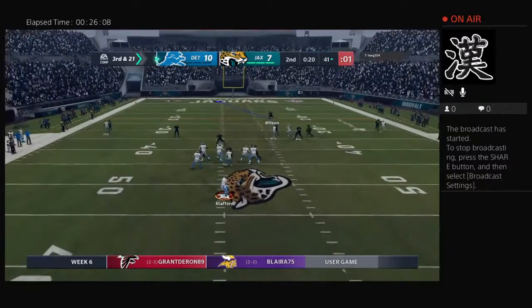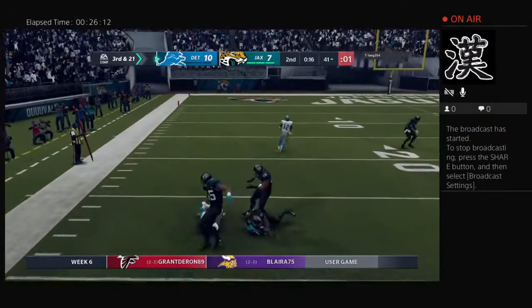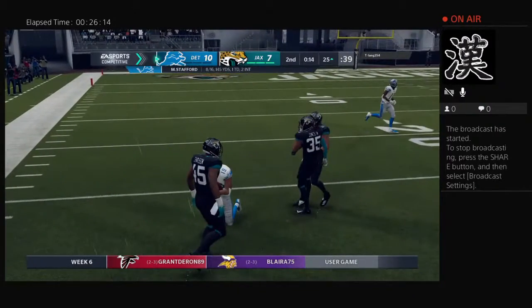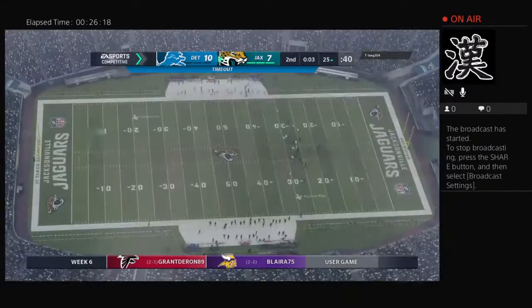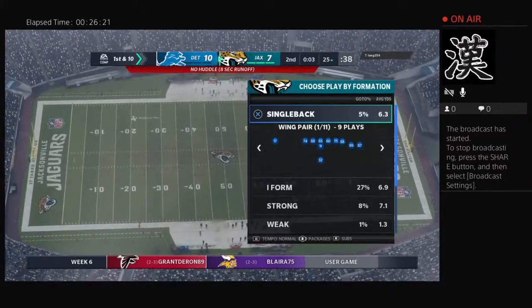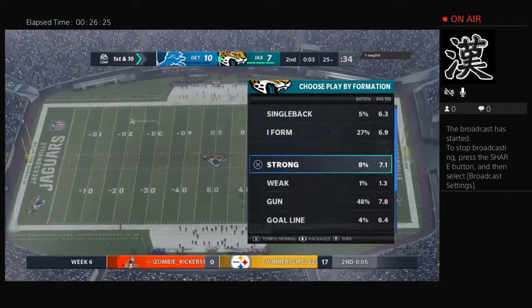Just beating the play clock. Stafford. He'll get this one to Gallady. And he's able to get it down to the 25-yard line. Despite a pickup of 16, they're still well short of the sticks on 4th. So the defense has to stay out and get one more stop.